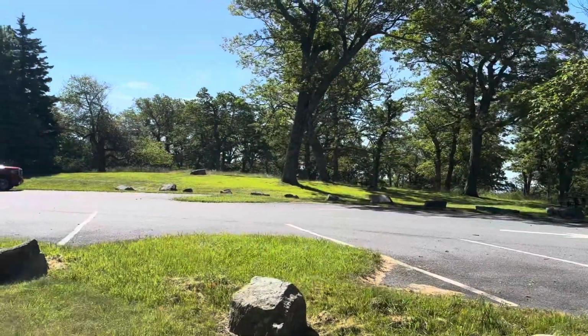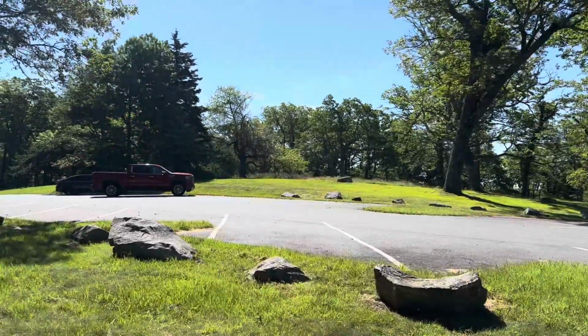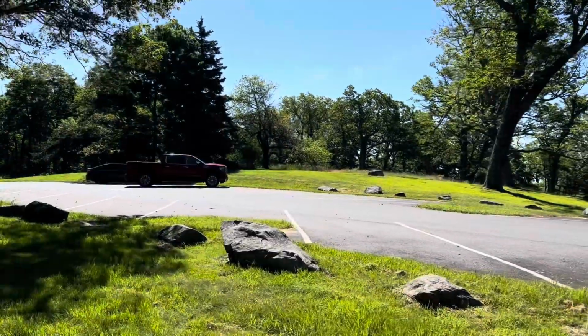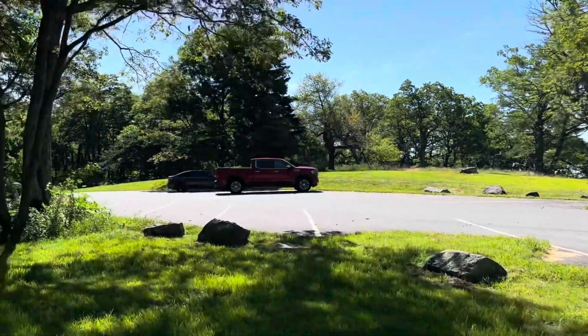Gadget Girl here on day 97, setting out from Nicholson Hollow north to Jeremy's Run. Alright, I am passing the Pinnacle picnic area. I should have videoed the pavilion. There were some people over there, so I didn't.